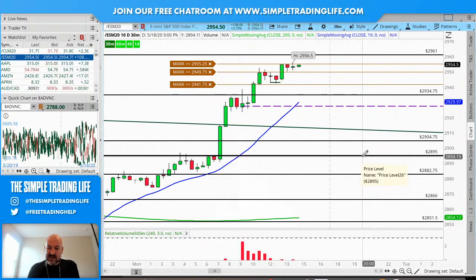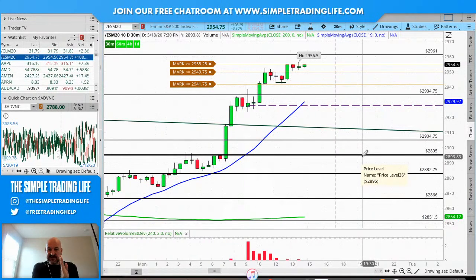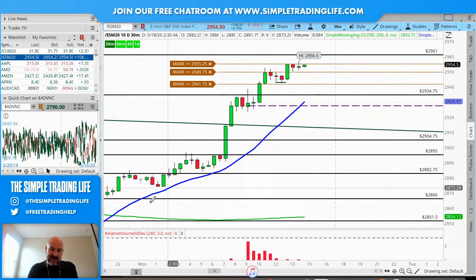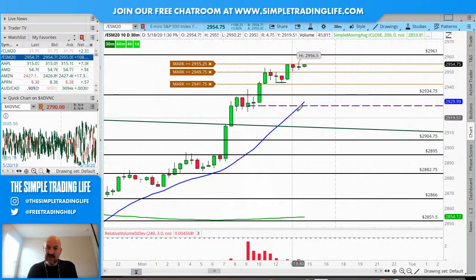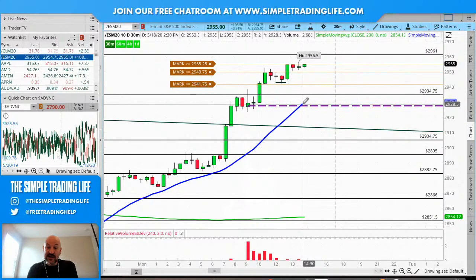So on the 30-minute, the 200 is relatively flat, but look at the sharp angle. Okay, the sharp angle. That's probably about a 65 or 70 degree angle on the 20. And again, look at the distance here. Look at the distance.